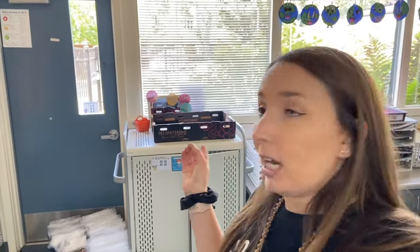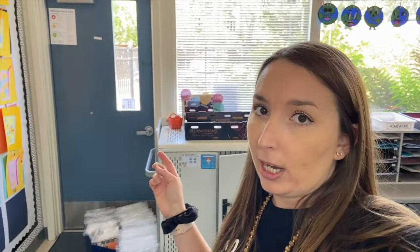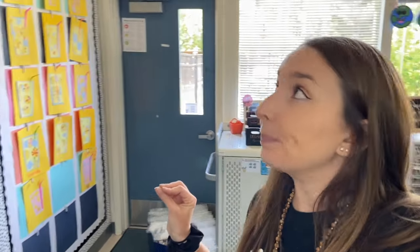And then I used to have an affirmation mirror on this wall. It lasted so long the last 2 years, but this year it just started falling off a lot. So I just kind of took it down. I was tired of it falling over and I didn't want it to hurt anybody, so it's stuck behind the Chromebook cart, and maybe I will try to revive that next year.